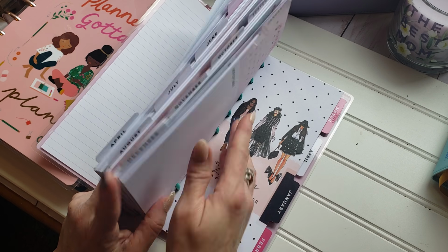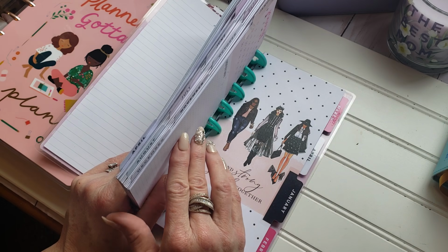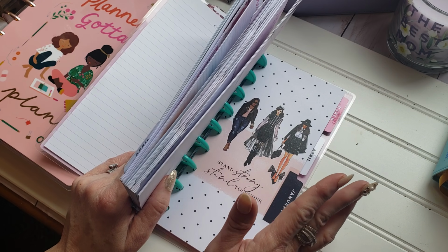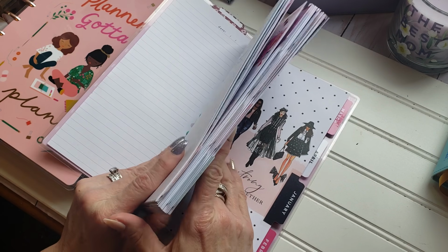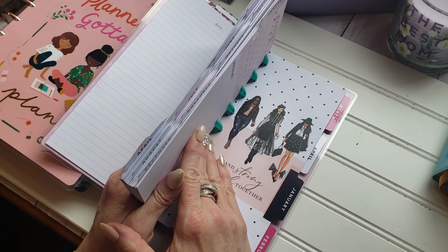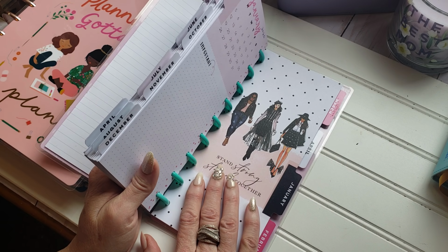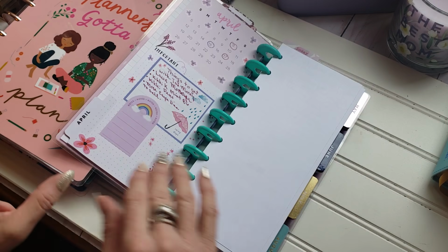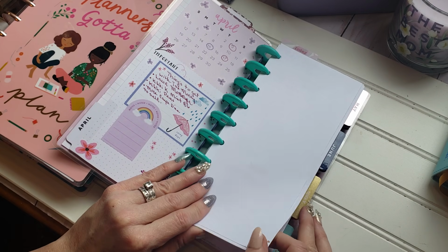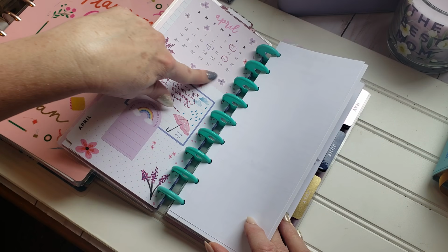When they do come out in January, or they usually come out November, December with their 2021 launch. That's just for the 1 year, the 12 month. If they have something cuter, which I'm sure they will, I'll probably get one and discard all of this. But in the meantime, there is April. So now these don't come with a month thing. They just come with this.